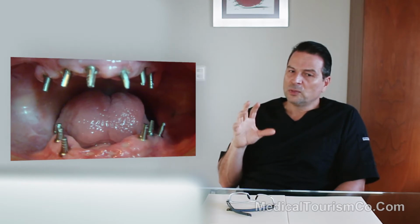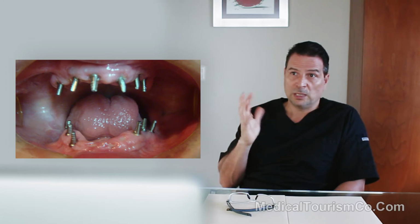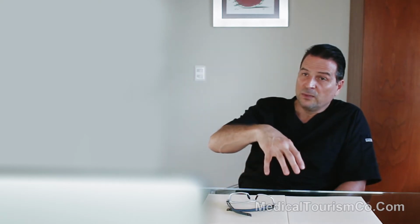So most of the time, if we're doing a full arch and you're placing 4 to 6 implants or 8 implants depending, most of the time you can do an immediate load. And the benefit of this is great because a lot of patients have still some remaining dentition when they come. And of course, if you're gonna give them a set of regular dentures, they're gonna be miserable for a while because getting used to something removable is not easy.